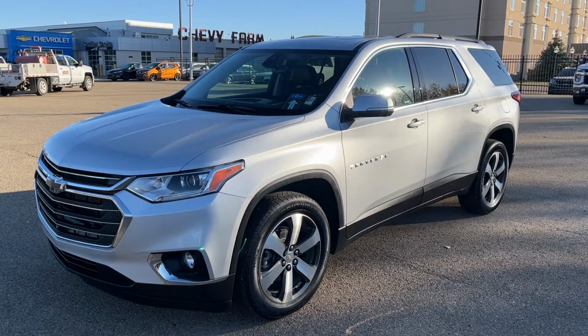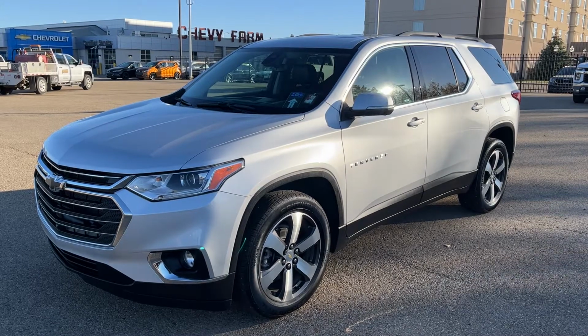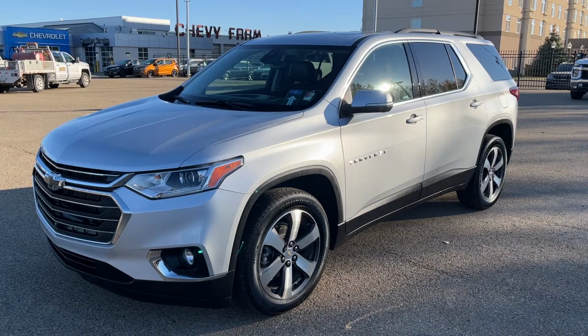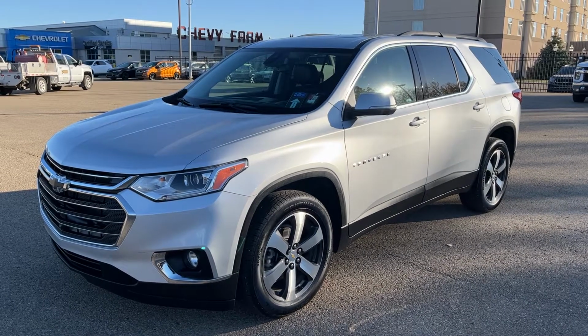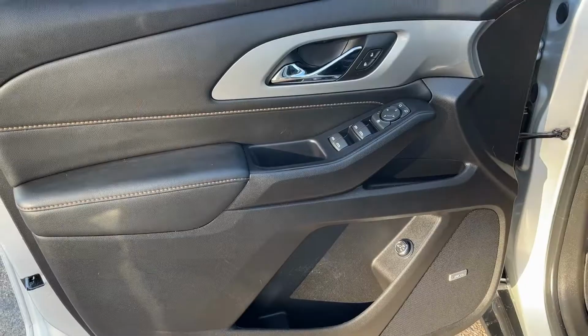We have heated front seats, as well as a heated steering wheel, GPS navigation, a powered sunroof, a powered liftgate, Apple CarPlay and Android Auto, lane keep assist, as well as our forward collision alert. Outside we have our alloy wheels, as well as paint match throughout and blind spot monitors.